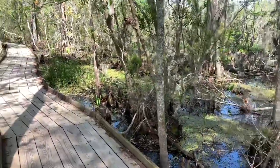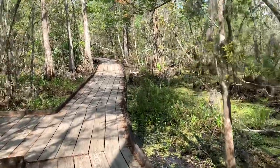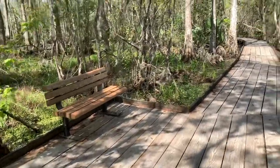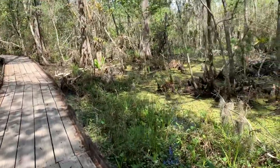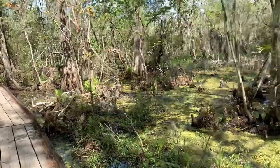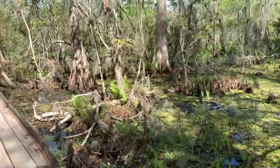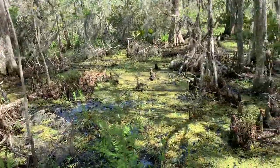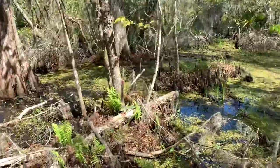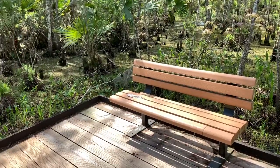Let me see, maybe we're coming up on the gators here. There are some benches along the way if you get tired. I do like that. And folks, the weather right now is just absolutely breathtaking. It's not hot, it's not cold, it's perfect. Definitely gonna see. I don't see anything just yet. There's another bench right here.